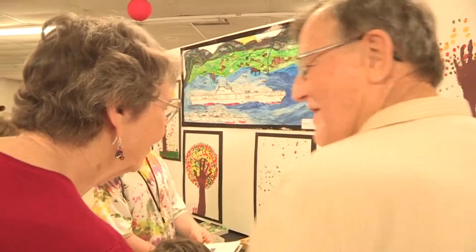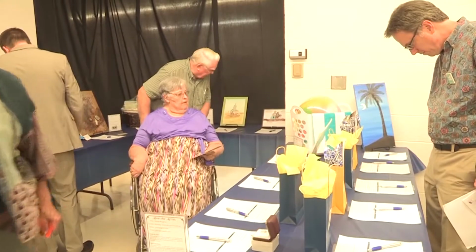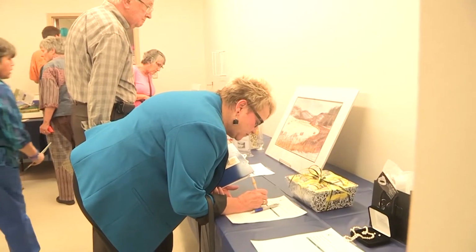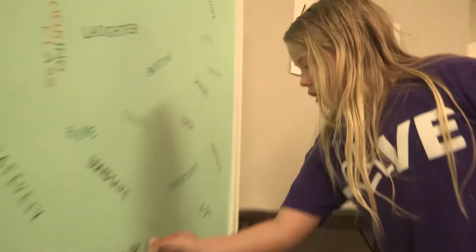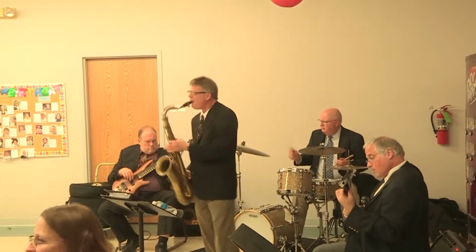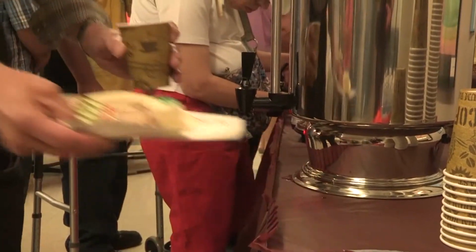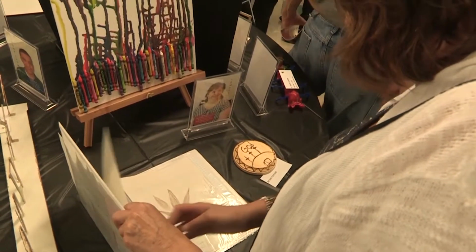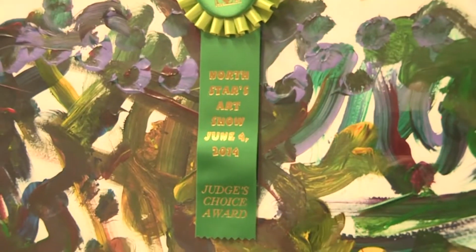In addition to viewing the artwork, gallery visitors could also support North Star through the silent auction and the live auction. Furthermore, attendees could participate in the collaborative art project Word Wall, groove to the tunes by Hands of Time Jazz Quartet, all while enjoying some of the best coffee and cupcakes in town. One thing that may have surprised art goers was the wide-ranging creativity and skill by the clients.